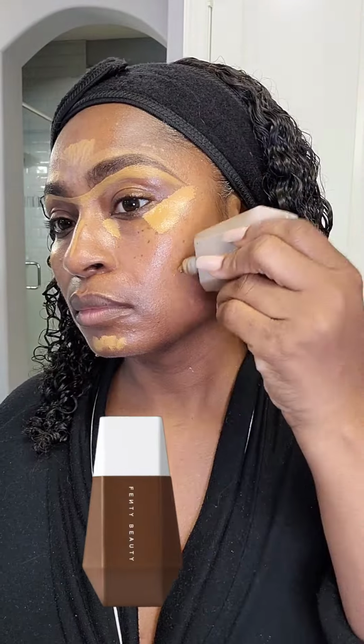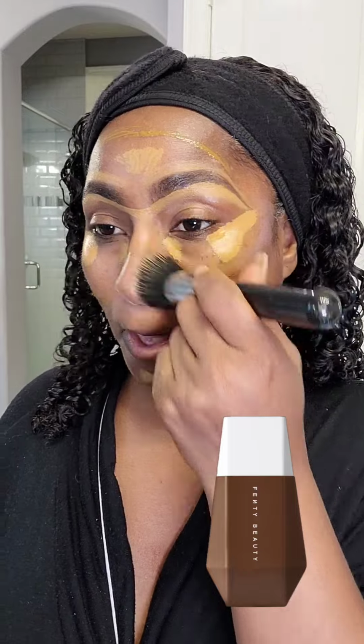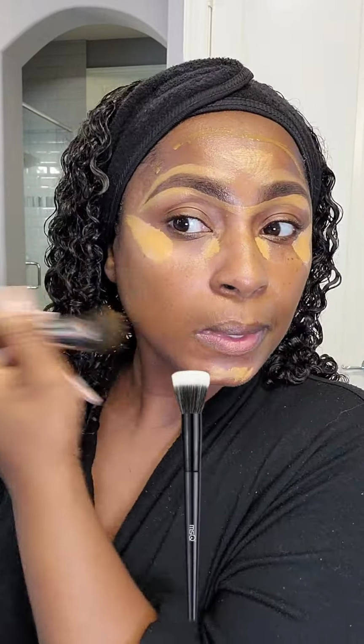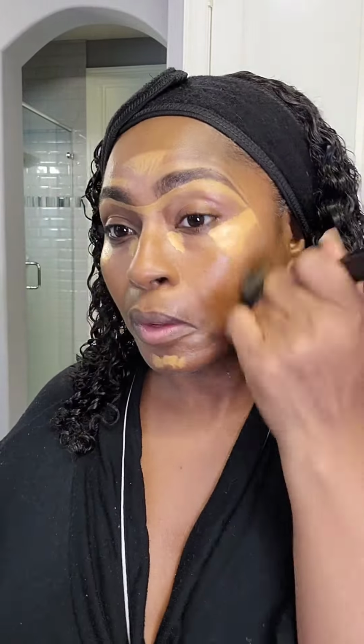Okay, so now let's get into this face. I'm going to highlight and I'm going to add my foundation. Then I'm going to blend them both to make my skin complexion seamless. Now, I know I have seen a lot of people use a sponge to blend their concealer, to blend their highlight, and to blend their foundation. But I don't know what it is about me and a brush. I feel like the brush gets it done best.